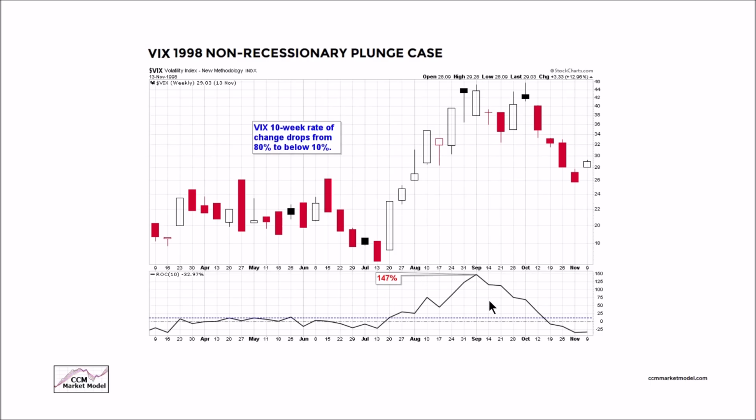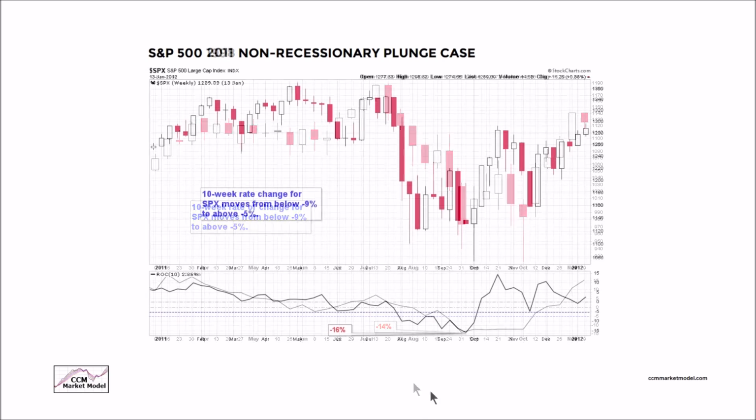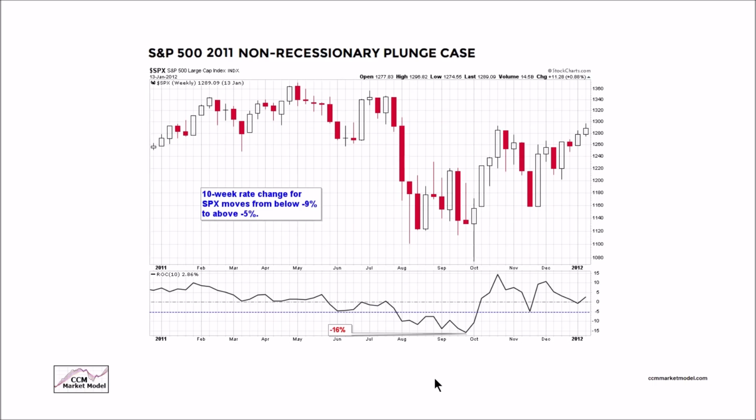The second piece of the probability puzzle, we want the 10-week rate of change for the VIX to drop from above 80 to below 10%. That happens here in early to mid-October, which is where the low is in the S&P 500, and this low does hold. And the cases are very, very similar here. We get the 10-week rate of change. We can check that box.